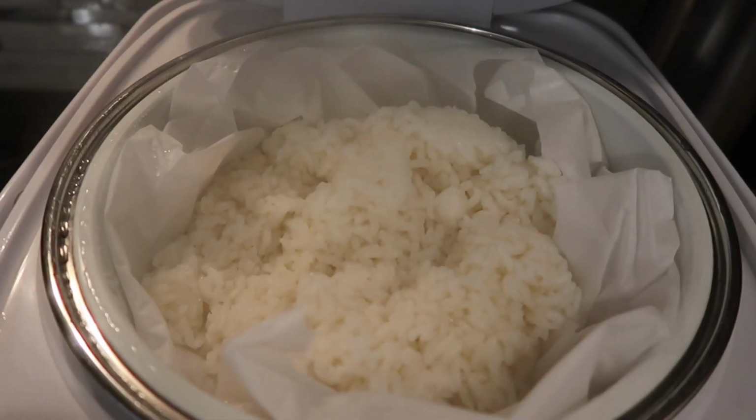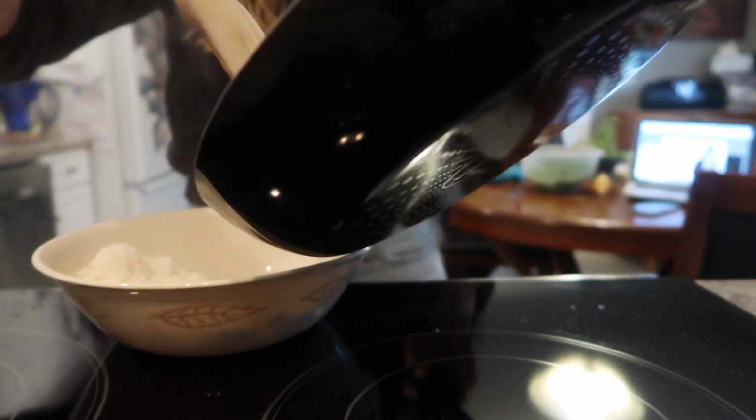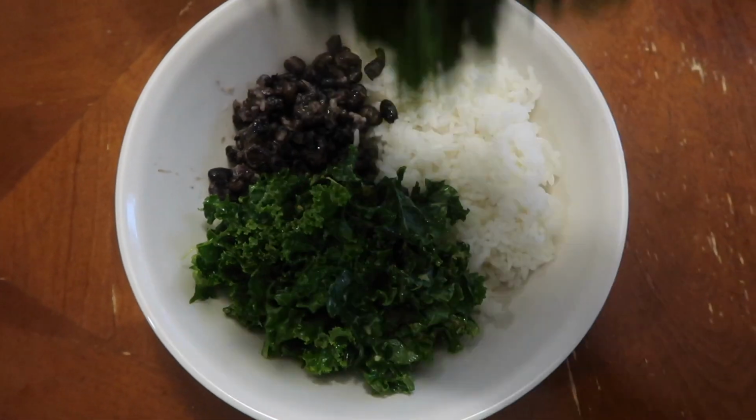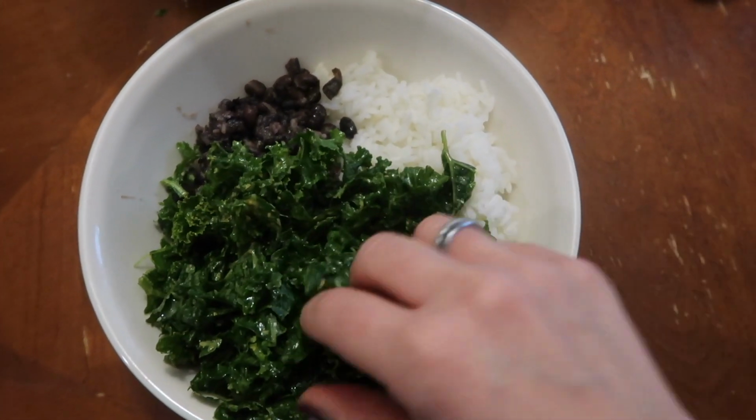Perfect timing too, because my rice is all steamed up. I added my beans to the bowl, about half of the can, and all of my massaged kale salad.